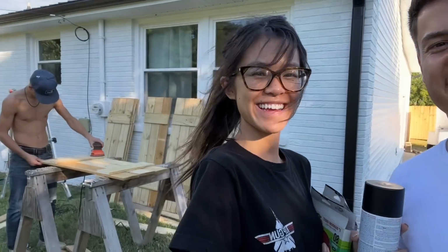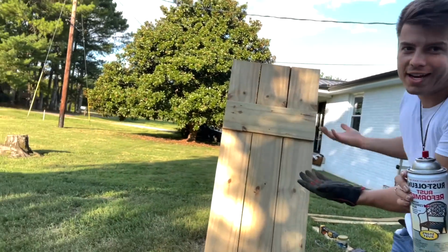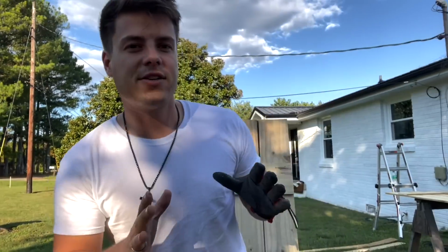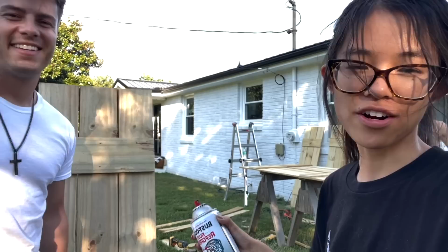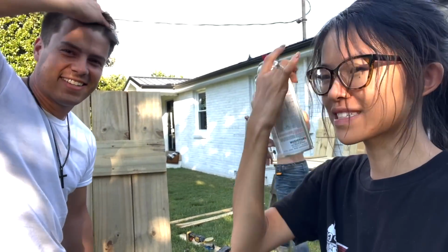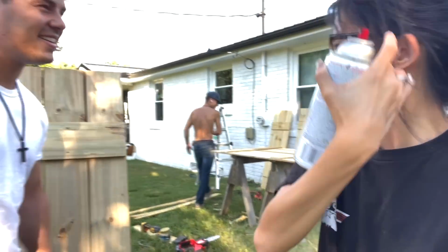I'm so excited. Here's what they looked like before. Actually, it looks kind of good. It wouldn't be a bad look. I do think that the black is gonna go great. It just matches our exterior. Honestly, I like these, like if our house didn't have the black accents, but I know it does.